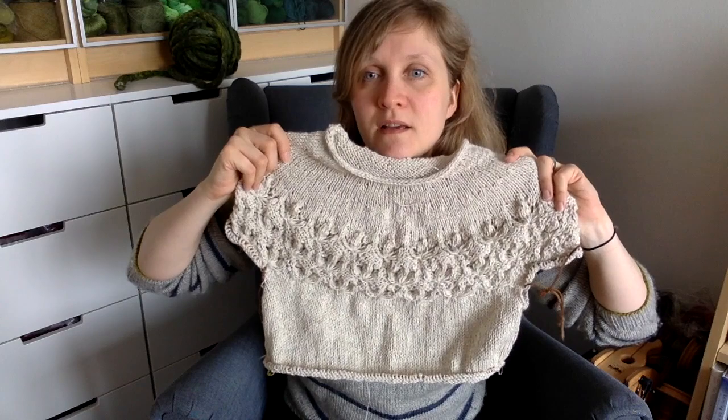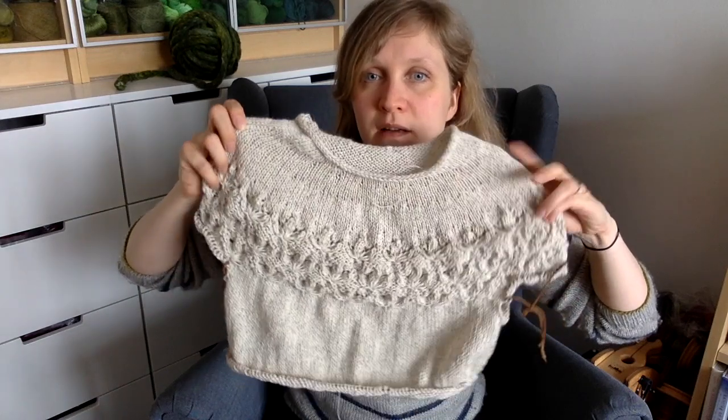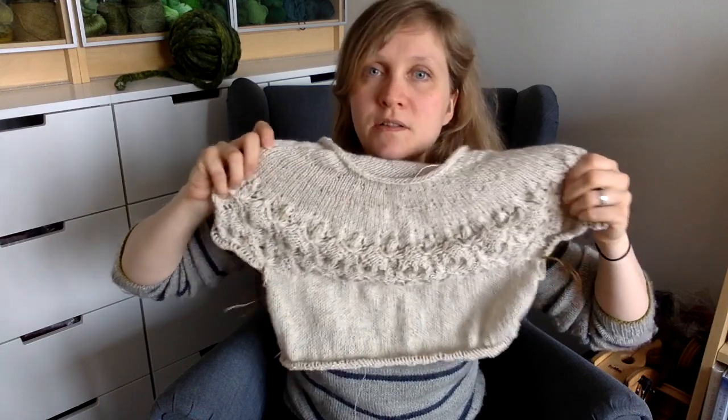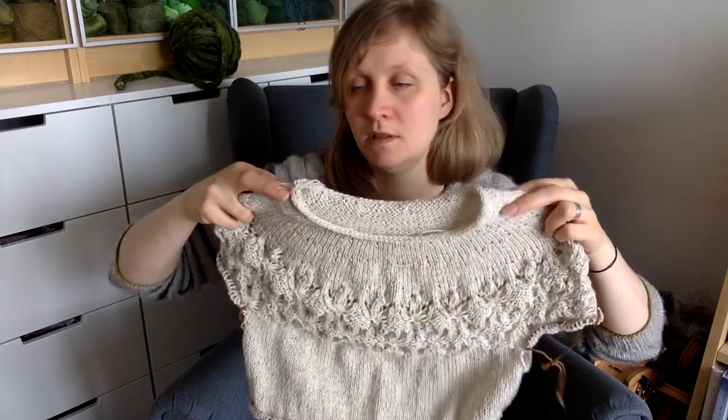Yeah, and then you unpick those stitches and you start working down for the body and as well for the sleeves. You can do long sleeves. I am planning on making short sleeves, so there might just be a little bit of ribbing or micro bind off or something. I'll see. I'll decide as I go along.